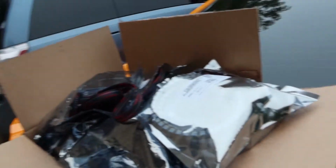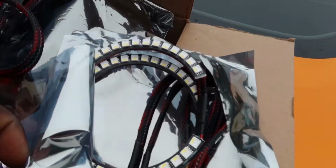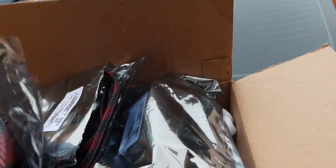But enough talking and showing you the headlights. Let me show you guys the lights that I got. So these right here are the halos. I'm just gonna give you guys a sneak peek. These are the halos right here. There's two of them, driver and passenger. Make sure that there's no water on the car. It's been raining a lot in Houston lately.